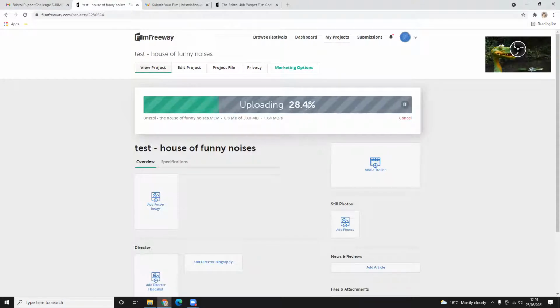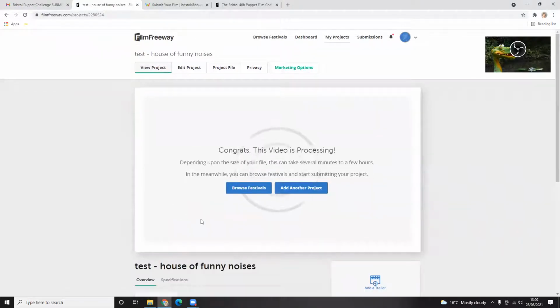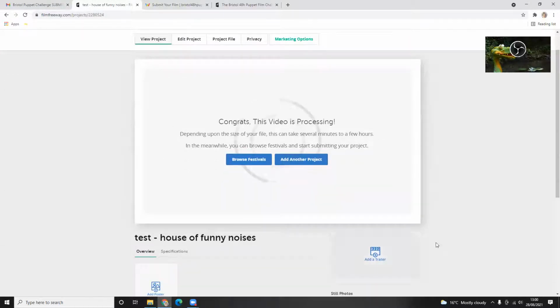Now, this uploading process might take a bit longer for you guys, depending on the length and the quality of your film. So remember to leave enough time for that. But one of the great things about Film Freeway, which I love, is that once it's uploaded, it's going to start processing your film. And here we go, right on cue, it's processing the film. But while it's doing that, because this process takes a long time, you can still submit to film festivals. So you don't need to wait for this to finish. You can just go ahead and get it off to us, and it saves you a lot of time.